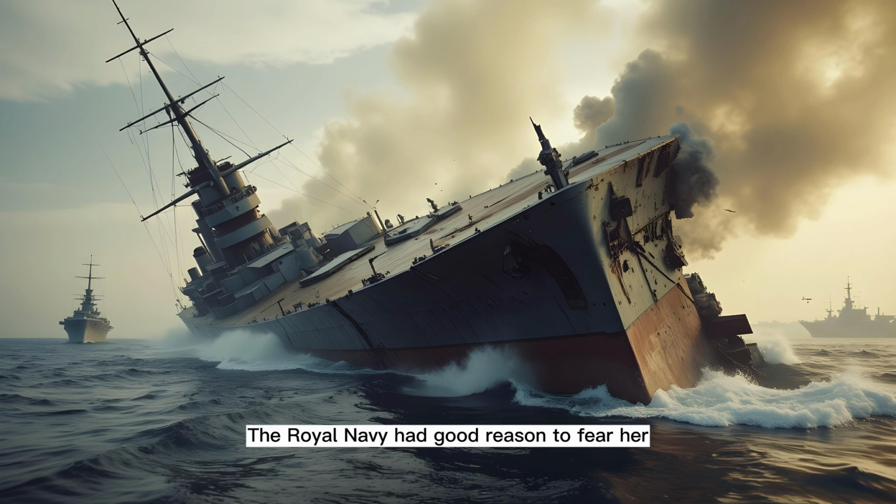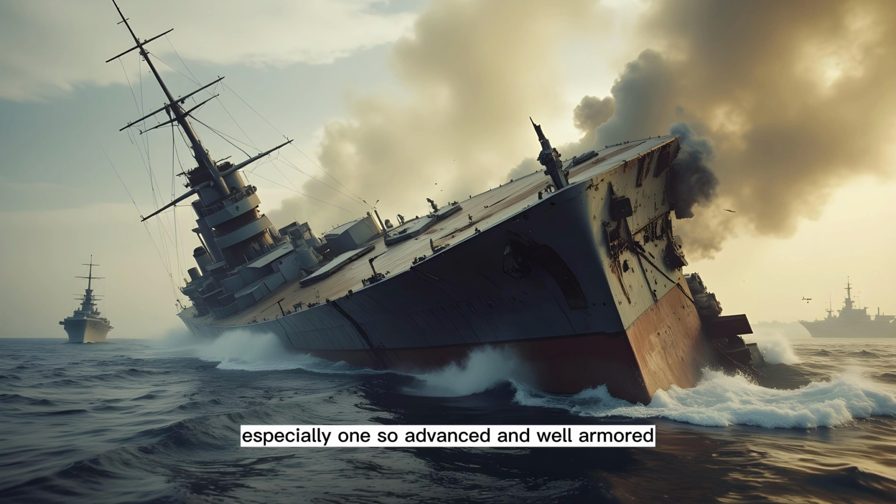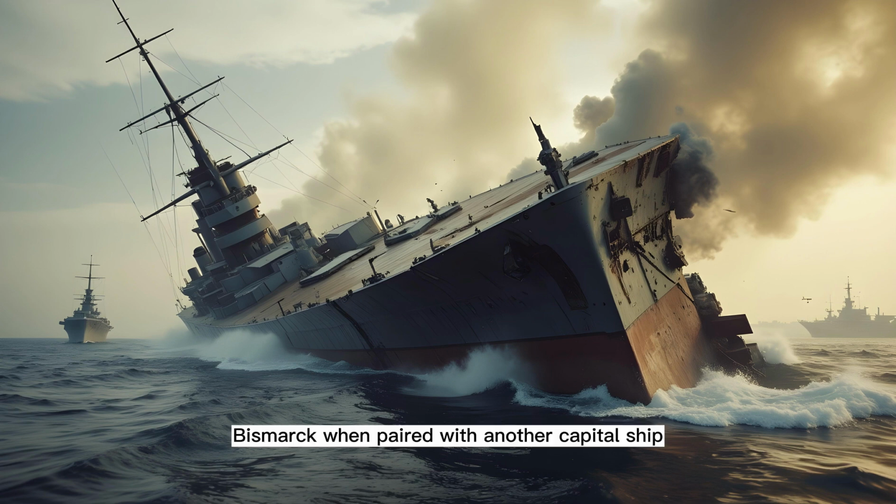The Royal Navy had good reason to fear her. The scars of the Battle of the Denmark Strait, Jutland, and other dreadnought duels were still etched into naval doctrine. The idea of another German surface raider, especially one so advanced and well-armored, triggered immediate concern at the Admiralty. Bismarck, when paired with another capital ship like the heavy cruiser Prince Eugen or the battleship Tirpitz, could force the British to divert multiple battleships and carriers to hunt her down. It was a threat that could never be ignored.